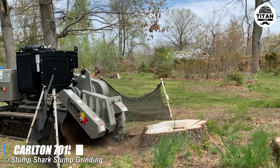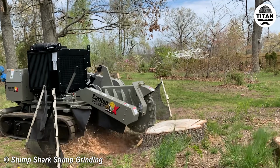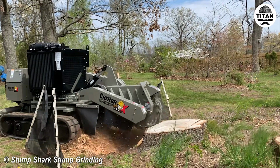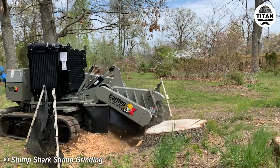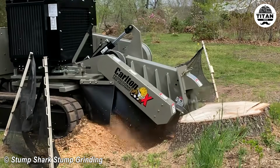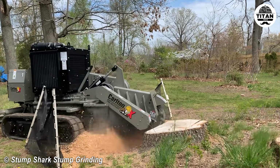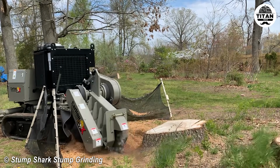Watching the Carlton 7015 TRX in action is like watching a wild animal on a hunt. The machine roars to life, and within seconds the stump is being eaten alive by those razor-sharp teeth. The sheer force and efficiency this machine brings to the job are unmatched.